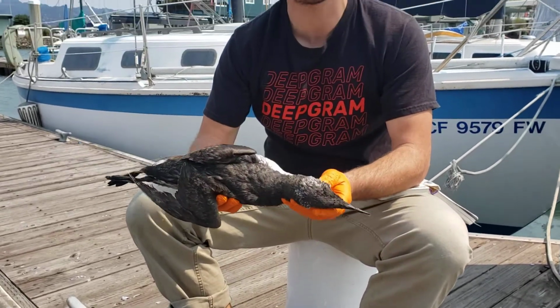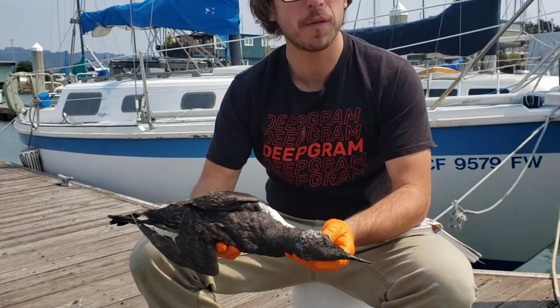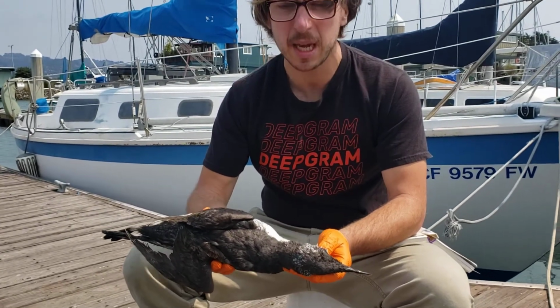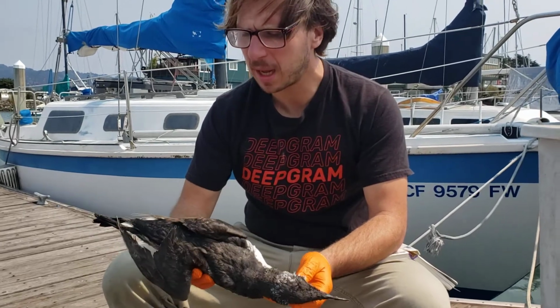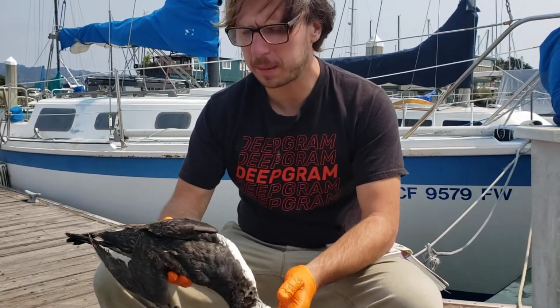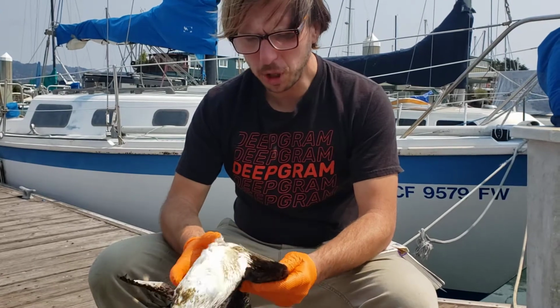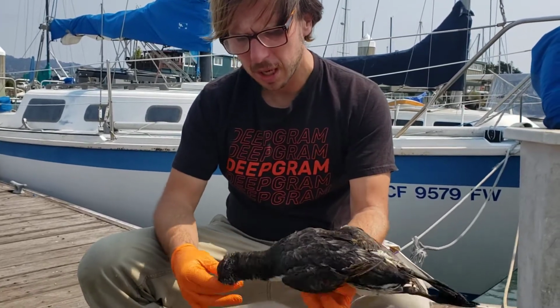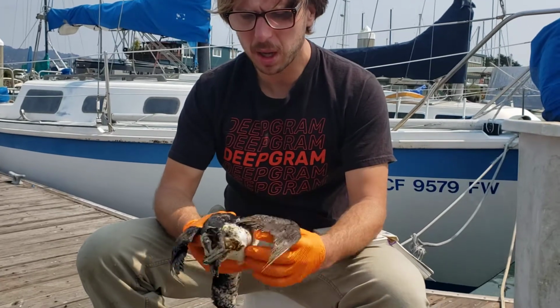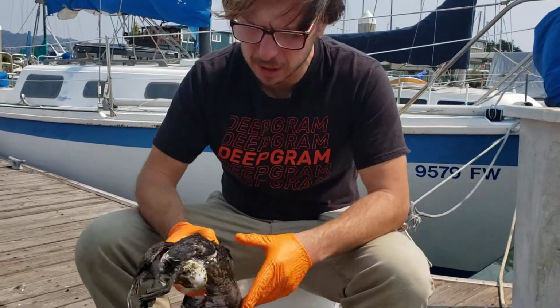These are seagoing birds. These will live off islands in the sea, far off outcroppings. They don't like competition from land animals. Anyway, so we're going to look at the morphology of this bird, learn a little bit about the murres, the family, the order, in the next few minutes. Okay, so let's get started.